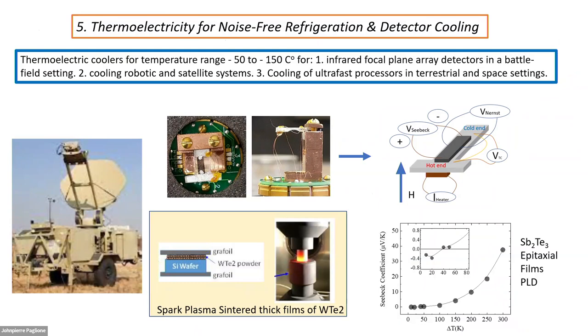And lastly, this is trying to make thermoelectricity for noise-free refrigeration and detector cooling. This is a very important project for the defense sector because they want thermoelectric coolers which will work in the temperature range of -50 to -150 degrees Celsius. These are needed for cooling infrared focal plane array detectors in battlefield conditions, and such detectors are also used for cooling robotics and satellite systems and so on and so forth.